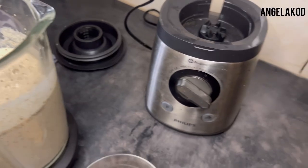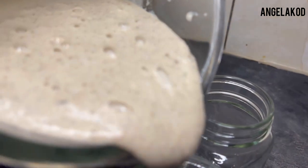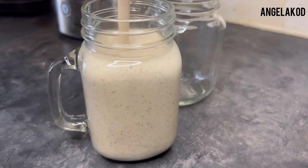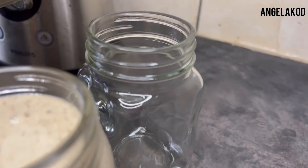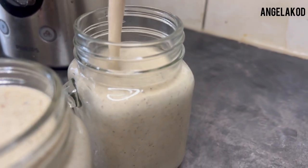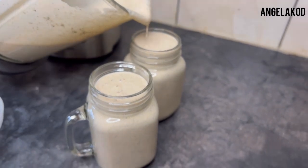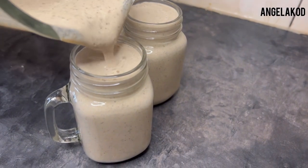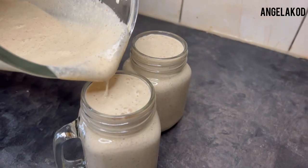You can serve it on a block of ice if you want it cold, but we are drinking it like this, guys. Look at this. So good. Then we'll go ahead and serve the second one. It looks so good. And this will make you gain weight within 2 or 3 days, guys. You are going to gain a healthy weight, not bad ones, healthy ones, because all these ingredients here are really healthy ingredients.